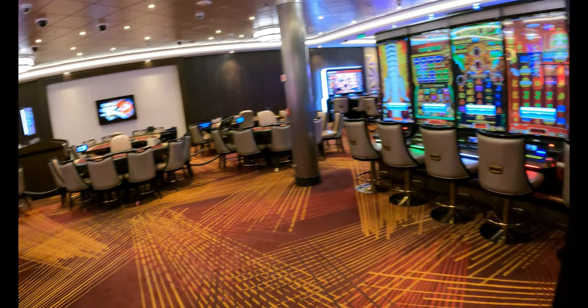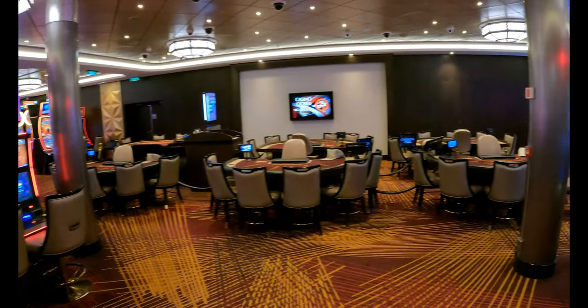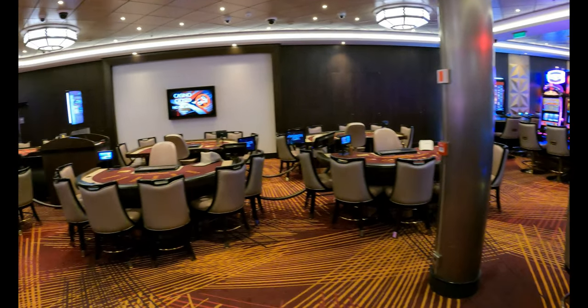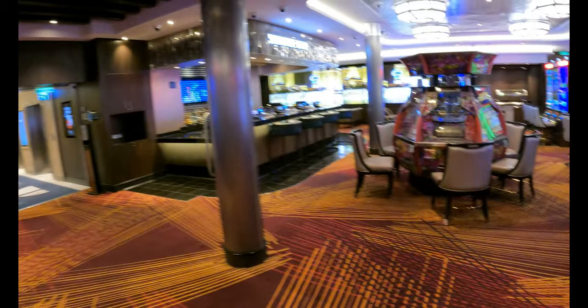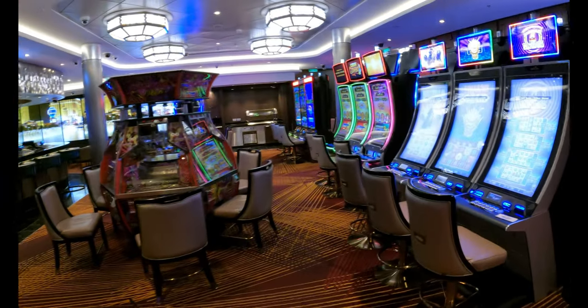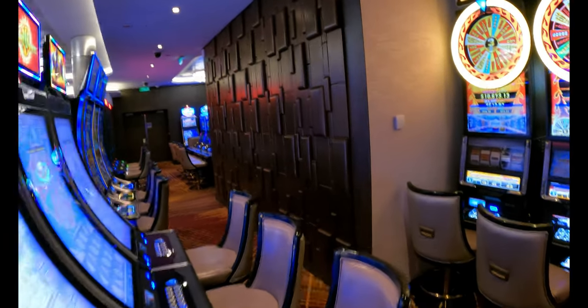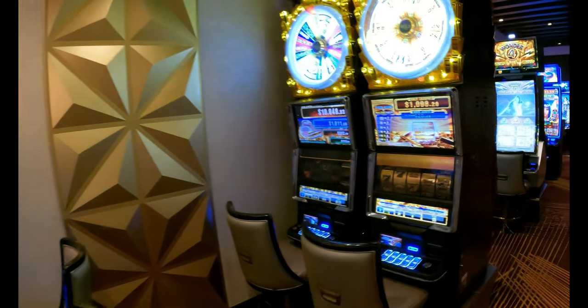This is the smoking area in the casino. They do have a separate smokers casino for people who want to smoke or vape, and it's sealed off and doesn't bother the rest of the guests who want to gamble without wanting to smoke. It worked really well. I was really surprised. And I think it's a great feature that Norwegian has. So if you're worried about smoking in the casino, don't worry about that on NCL Encore.